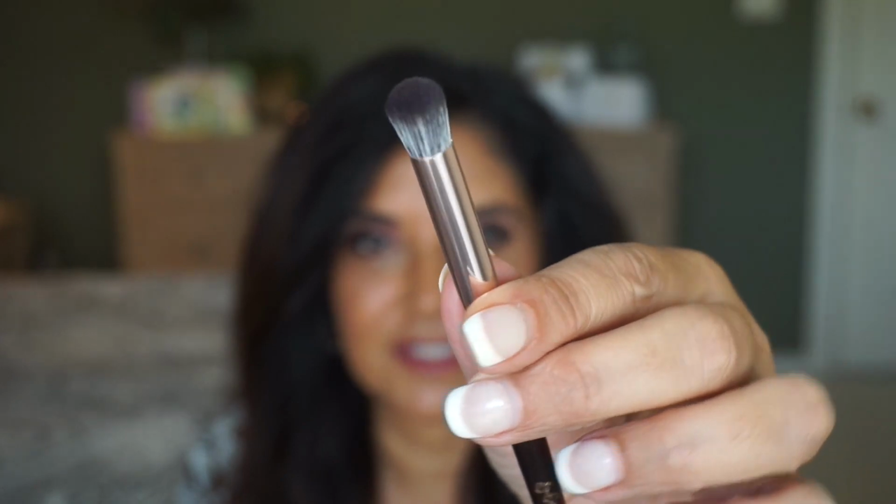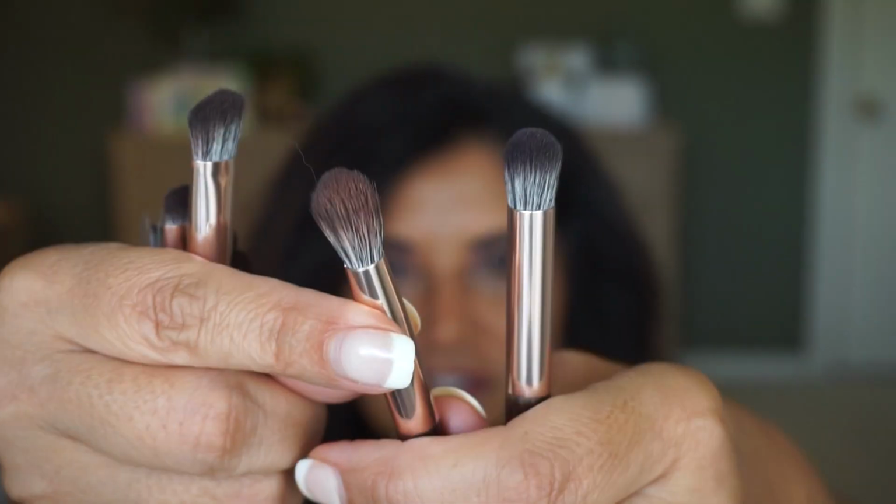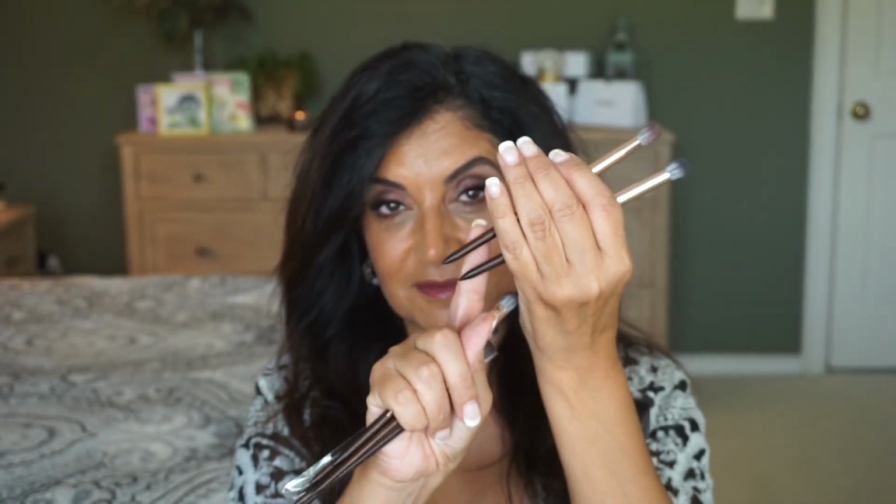The one thing that I wish they did, which I can understand, maybe they're just trying to control the price, is number the brushes, because I don't know what this one is. You kind of guess that this one is a blending brush because it's the biggest one there, but then there's another one that's a little bit fluffier. So I just kind of wish that they numbered them. But I'm not going to hold that against them because the brushes are a great price point and they're very nice. It did spread the shadows very, very nice.